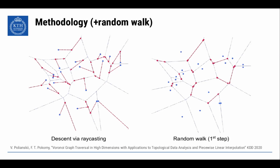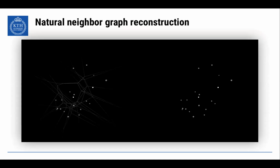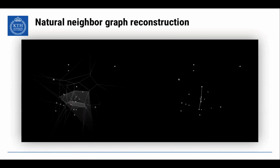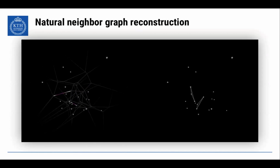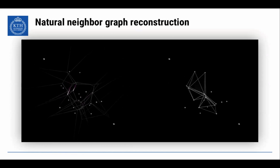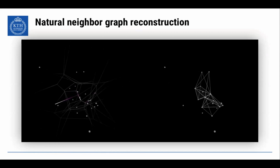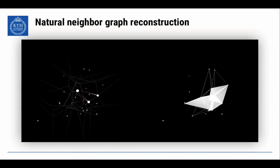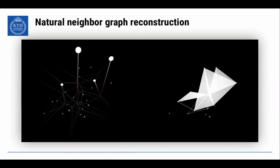The complexity of the Delaunay graph is significantly smaller than a Voronoi graph. Here we can see a small 3D visualization of this approach with the Voronoi diagram on the left and the Delaunay graph on the right. After finding an initial set of vertices on the left, a random exploration is performed. Each visit to a vertex on the left is equivalent to visiting a tetrahedron on the right, which contains several edges of the Delaunay graph.